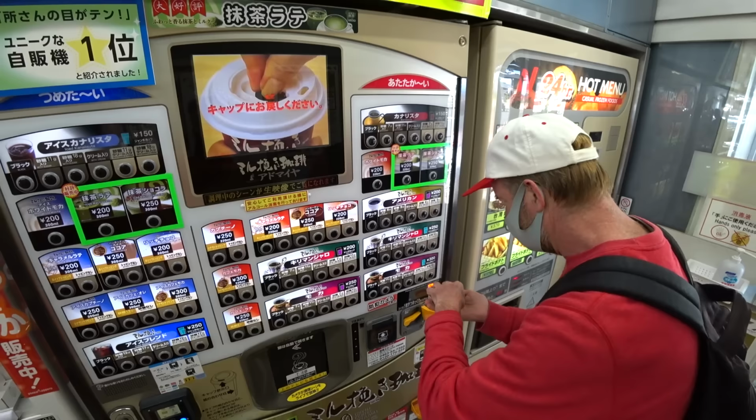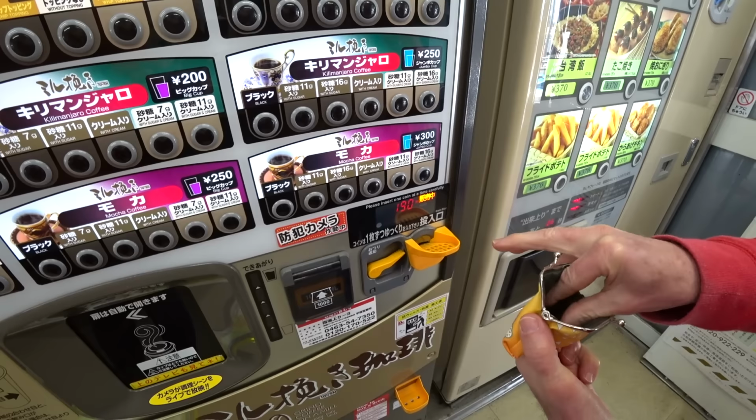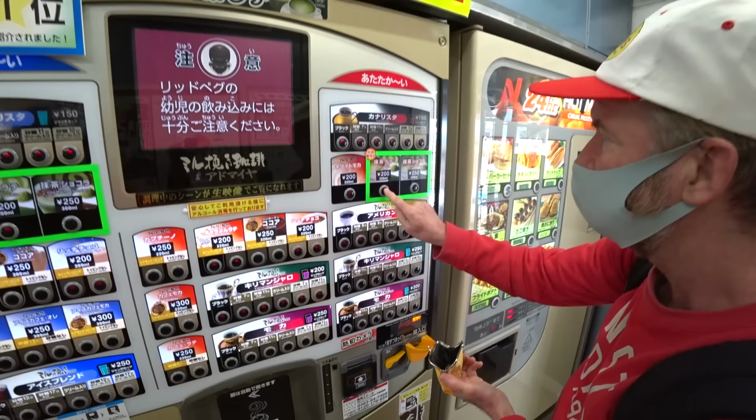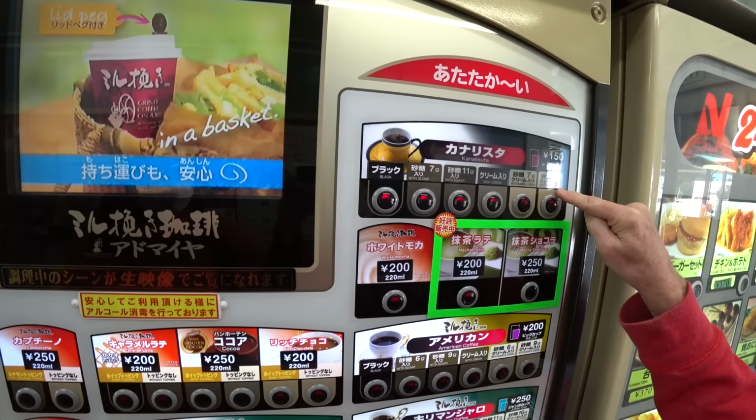Throw it into the hopper. Look at that, huh? Okay. Matcha latte. Oh, and then you can decide if you want it black, with sugar, 7 grams of sugar, 11 grams of sugar, with cream and sugar. Oh, 7 grams of cream and sugar or 11 grams of cream and sugar? I'm so confused.